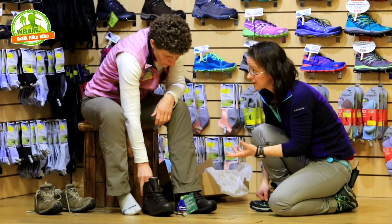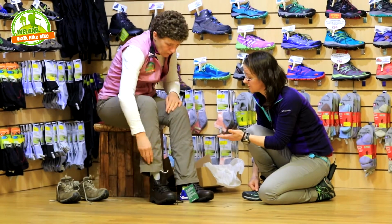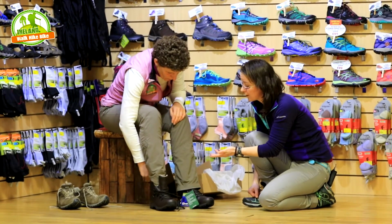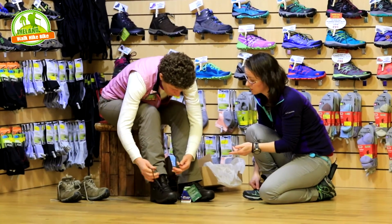Also, if you have it too big, it can be equally problematic because your foot can move around in the shoe and cause blisters and abrasions. So really, when you're buying the pair of boots, seek advice from somebody like myself in store to make sure you are getting a good fit.